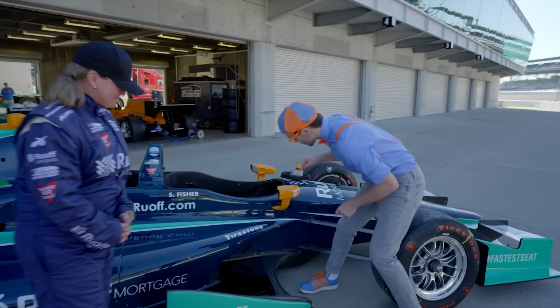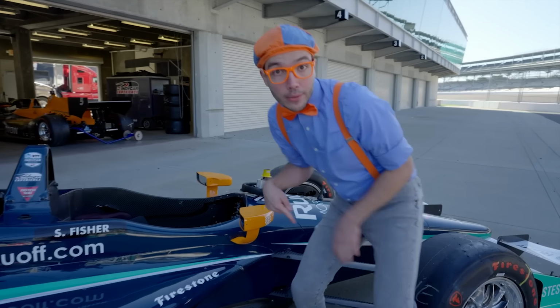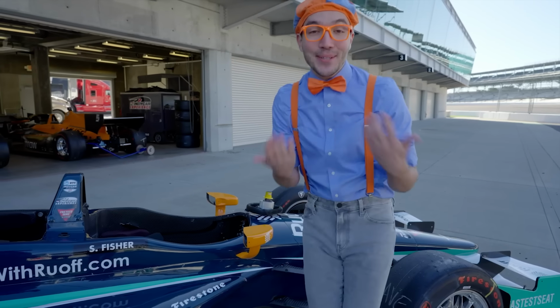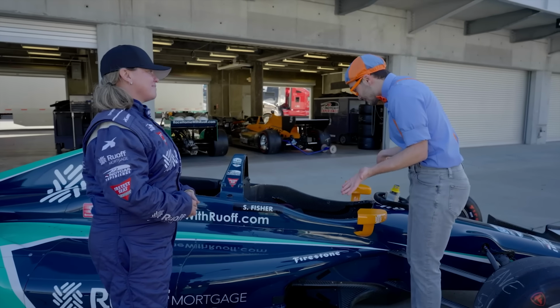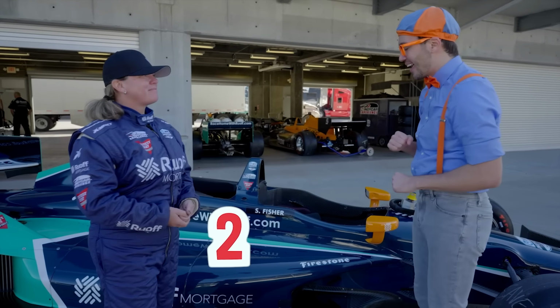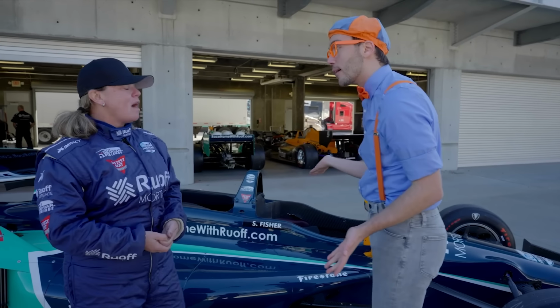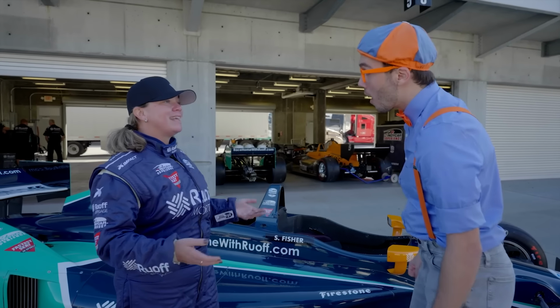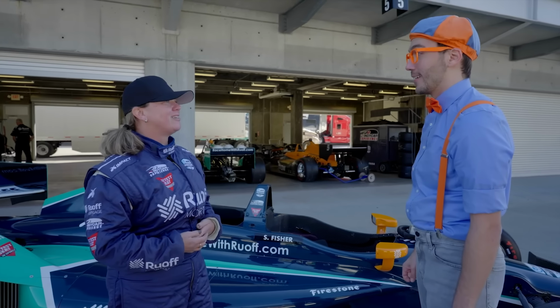Yeah, you see? Look, it has a rear view mirror just like your car. So if you're driving along, you can look in the mirror and see what's behind you. This one looks different from the other race car we saw. It has two seats. One, two seats. Hey, what's the second seat for? Well, this car is purposefully built so that I can give people a ride and they can see just how fast an Indy car can go.